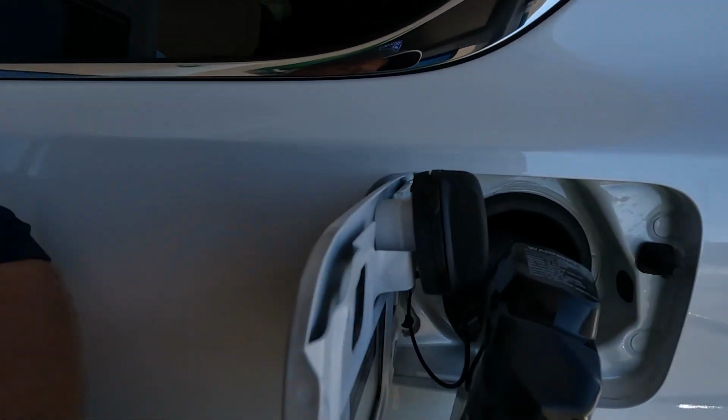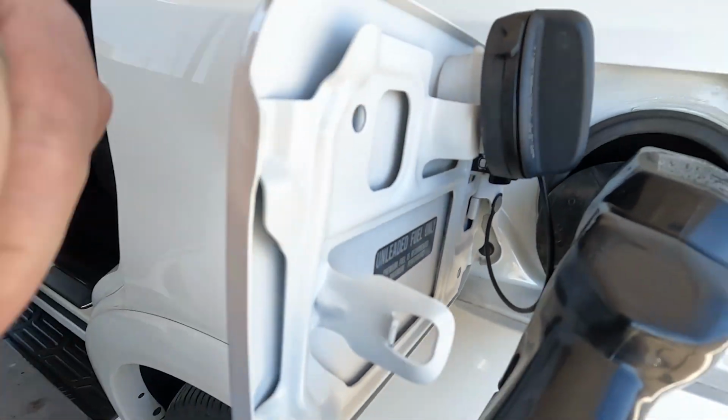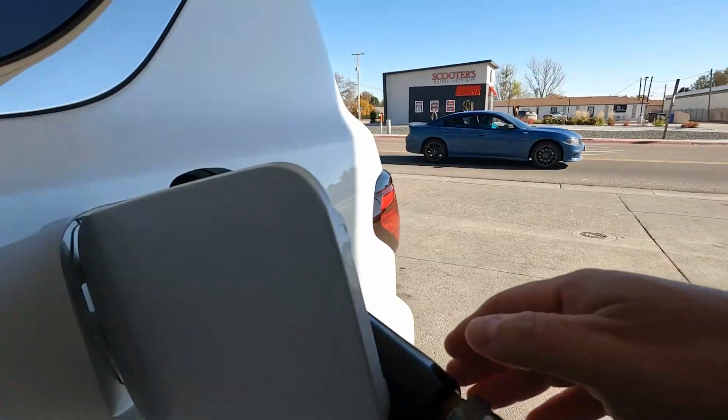All right, so premium fuel is recommended for maximum performance. Putting in 91 octane, which is premium fuel here in Nebraska. And there we go. I have to click, we're filled up.